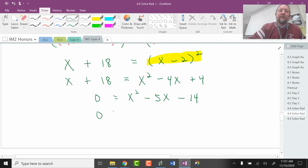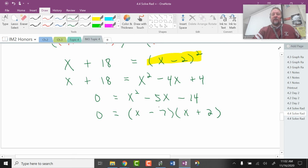What is this factored? Okay, I didn't like what you said there. You said x minus negative 7. Is that what you meant? There you go. All right, so x squared, 2x, and negative 7x is negative 5x. Negative 7 times 2 is negative 14. What does that mean? X equals?